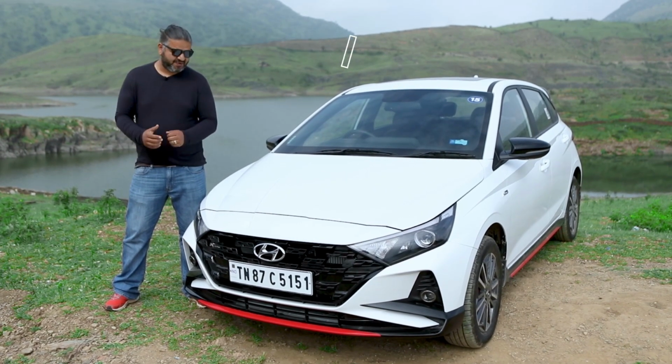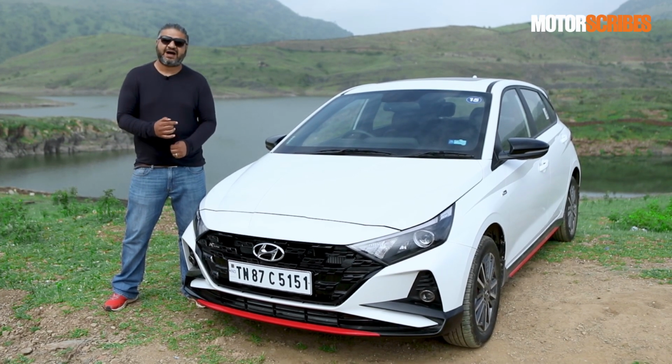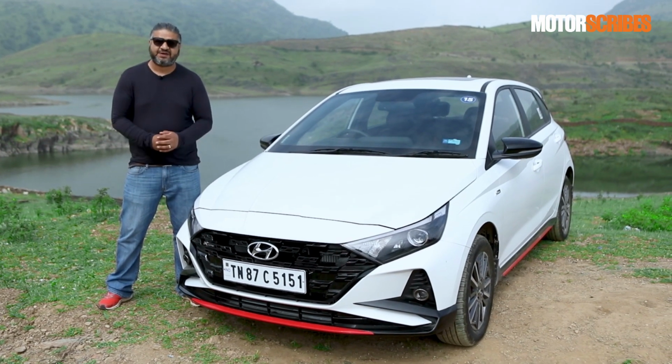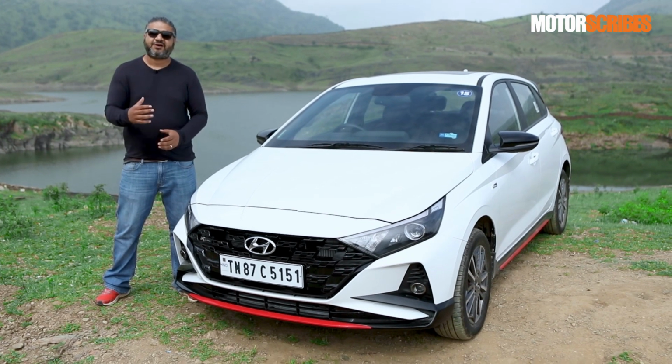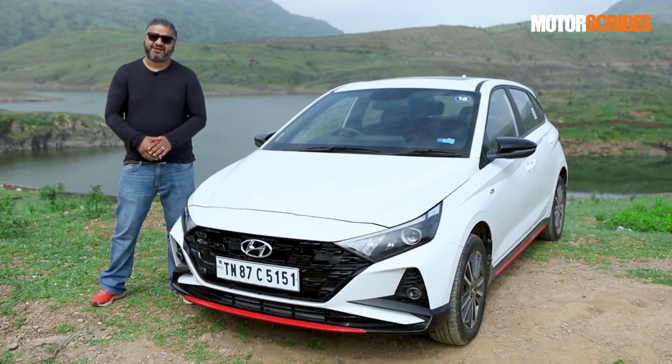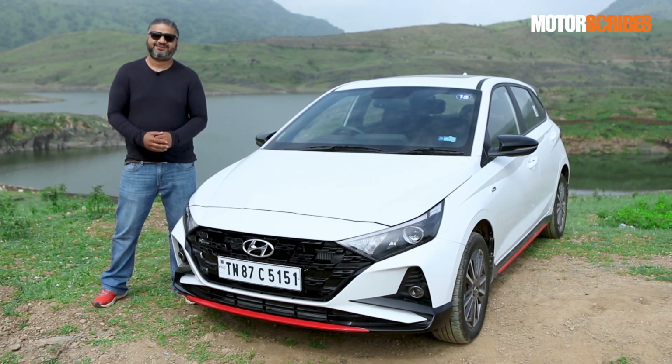Today on the show, we're going to be talking about the all-new i20 N-Line. This car is all about everyday performance. It's been tweaked to give you a more aggressive ride, and it is such a brilliant ride. So we're going to tell you all about it in this show.